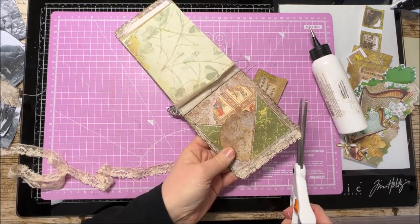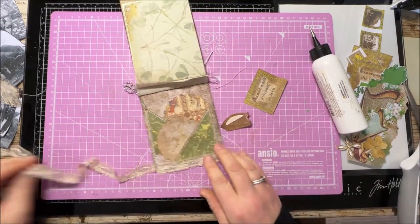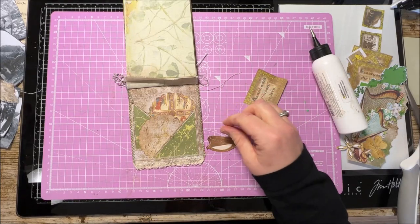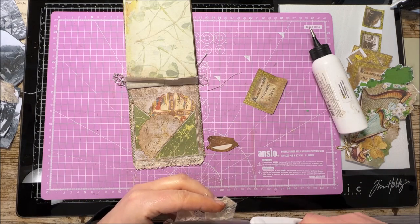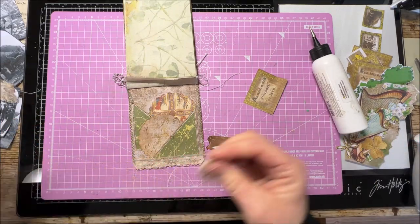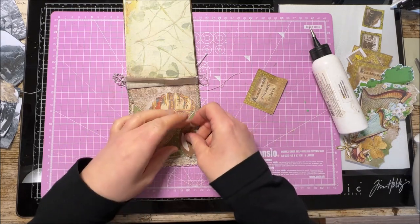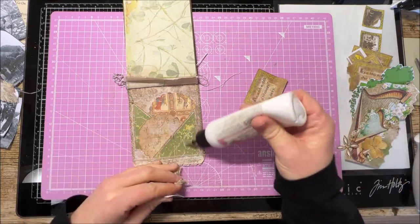Just tidy that edge up there a bit. There we go. Very nice. And then perhaps we'll put a little bit then behind here. Just looking to see what scrappy bits I've got here. Because I do like a bit of lace behind, you know, when you're putting embellishments on, it just kind of brings it off the page a bit, doesn't it? There we go. Very nice. Yes, let's do that.